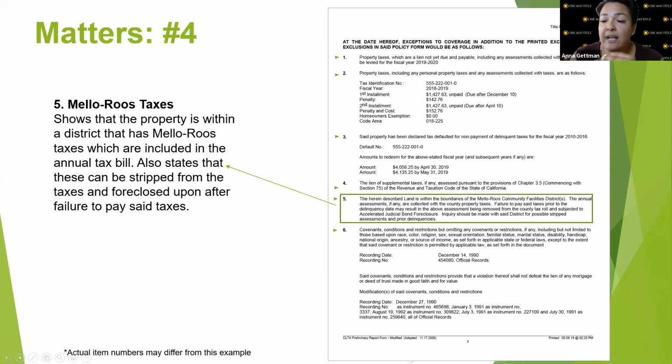Mello-Roos you'll find in your tax roll if it applies to that property that you are handling, and it'll also show up in your natural hazard disclosure. So you're getting double disclosed here, which is really good. So if your property has Mello-Roos, it's in your natural hazard disclosure. So just review that, and then I'll mention it a little bit later.